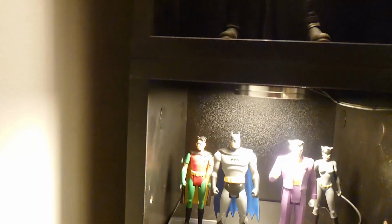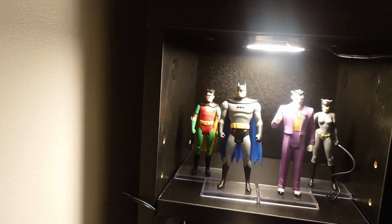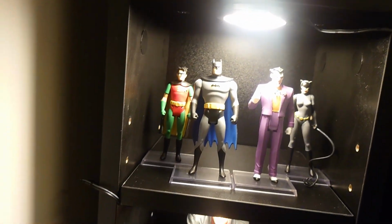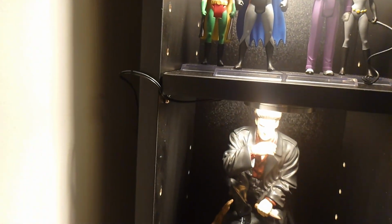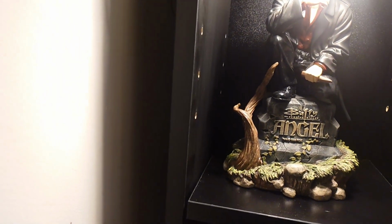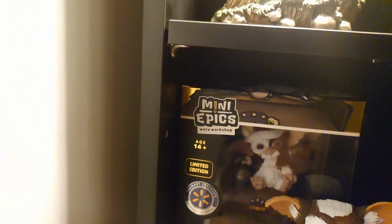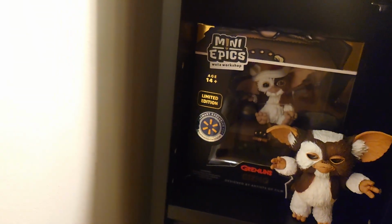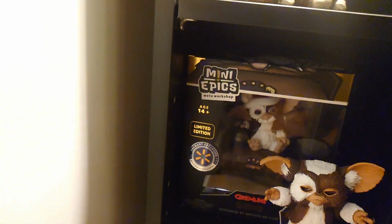And then we continue down, we've got the Mezco 5 Points Batman animated series figures. And there's a little statue of Angel from Buffy the Vampire Slayer. And finally on the shelf we've got a NECA Gizmo, and I think that's a Weta Workshop Gizmo still in box.